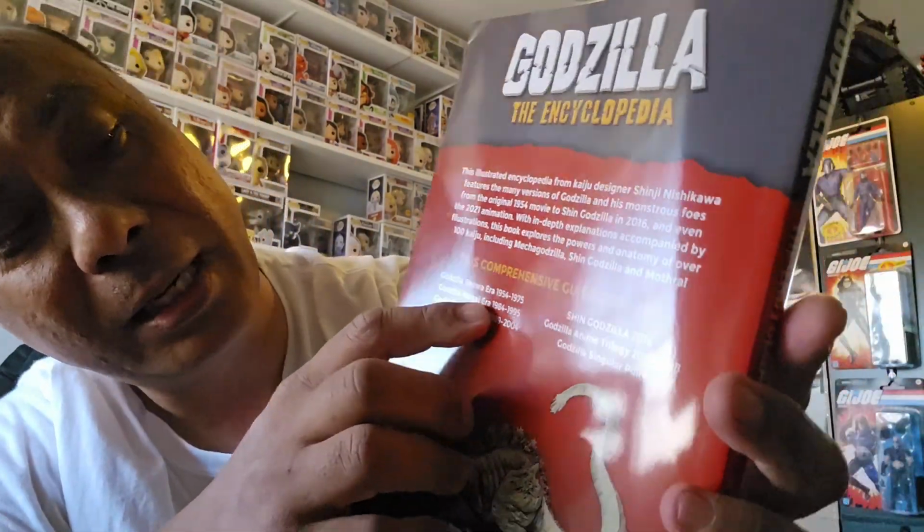So it's the comprehensive guide. It covers the Godzilla Showa era, the Heisei era, Godzilla Millennium, Shin Godzilla, the anime trilogy, and Singular Point. I don't think it covers the Legendary series.